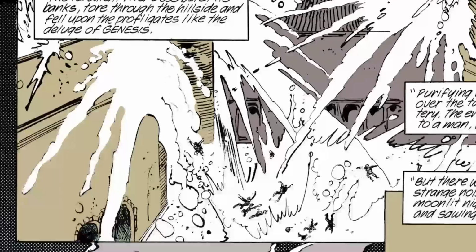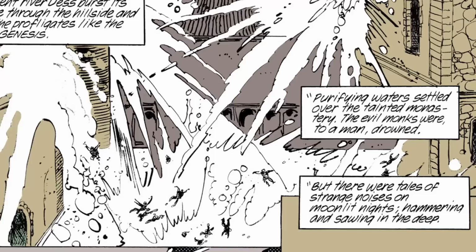And then a flood comes. A lot of the monks are killed. He doesn't die. He takes a lot of their bodies and takes them on a crazy voyage. He becomes almost a ghost ship, and they go on this crazy tour around the world or what have you.